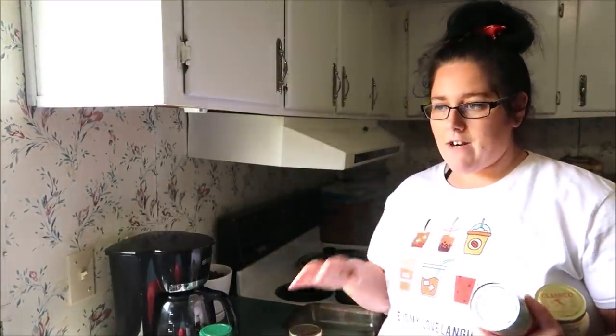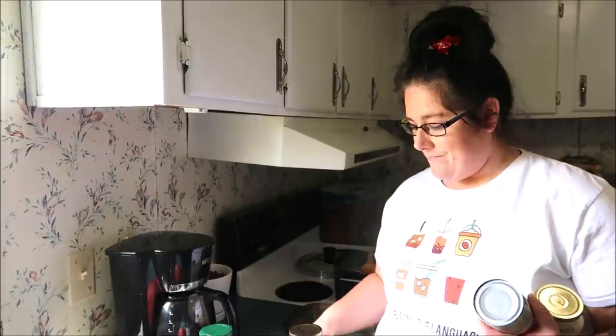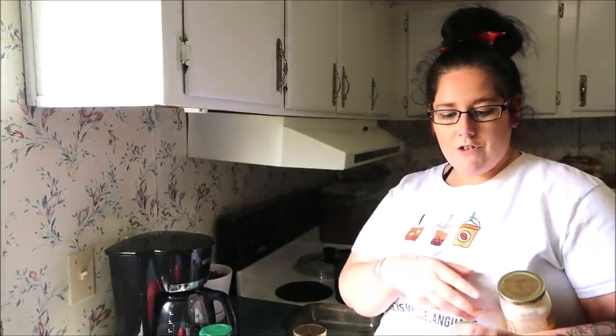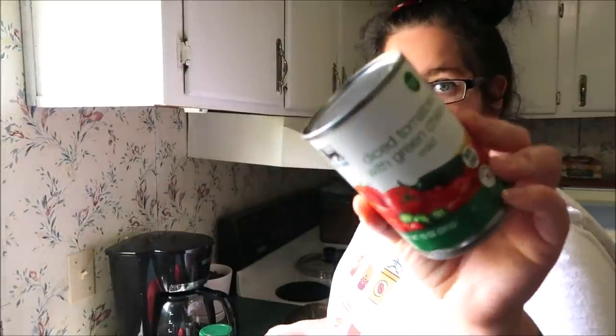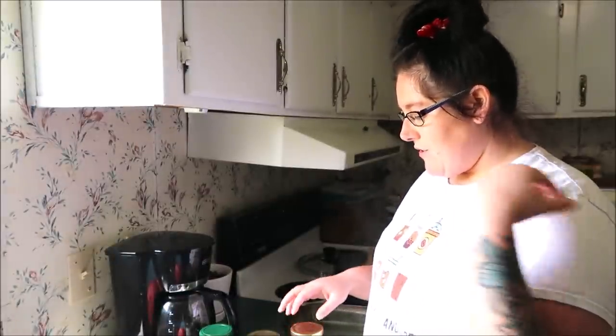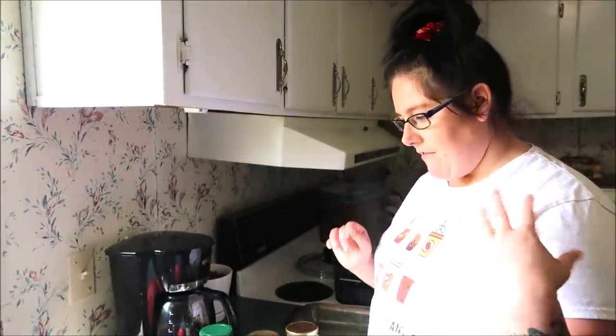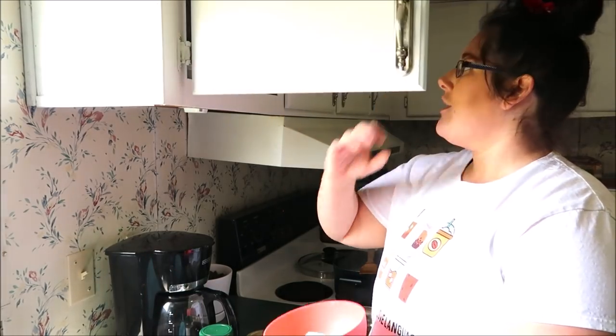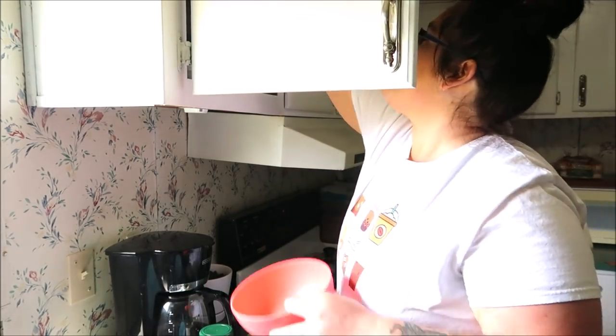And then if you've ever had the, I think it's just called carbonara at Applebee's. It's basically Alfredo sauce with noodles, chicken, and then diced tomatoes with green chilies. So I'm gonna do that. I'm probably gonna put the green chilies on the side though, because I don't think Aaron likes it. But it's gonna be good.